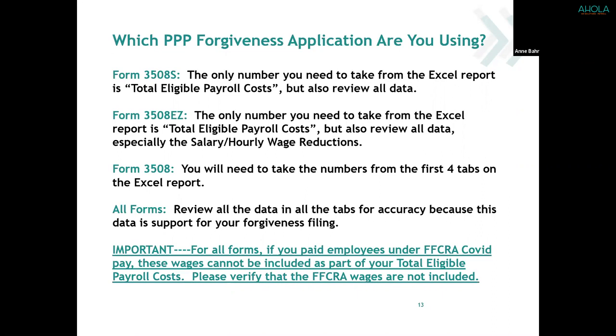Another important thing that I want to point out here is that if you paid any employees under the Families First Coronavirus Response Act, the FFCRA, using COVID pay, then these wages must be excluded from your total eligible payroll costs. Please check to make sure that these wages are not included. And if you are unsure, just contact covidsupport@ahola.com.